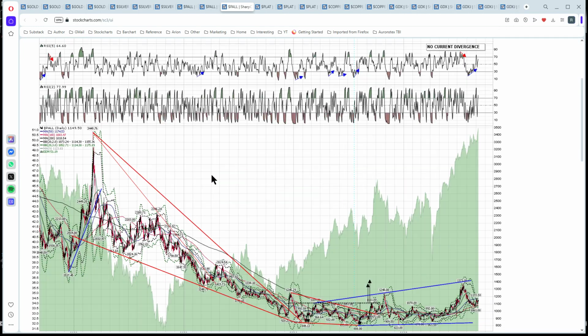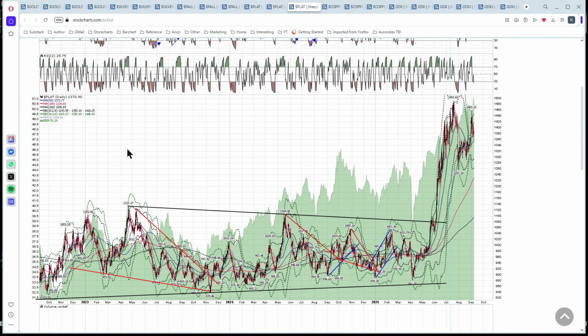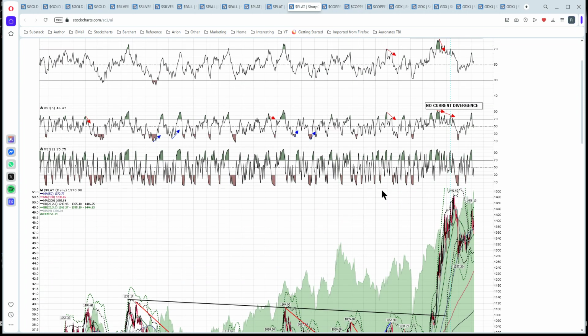Looking at palladium, no current divergence. Wondering about a possible retest of the high that could set up a second high of a double top if we see it. Looking at platinum, no current divergence here. Testing the daily middle band, and that's holding so far.